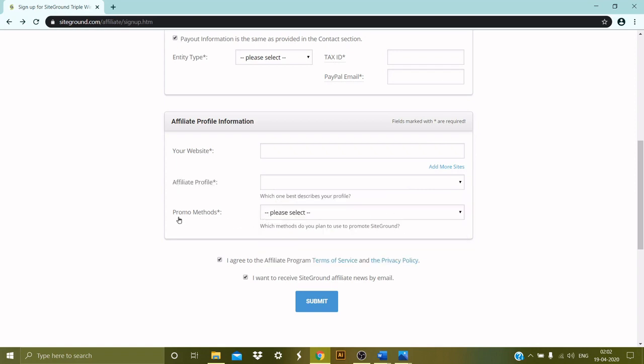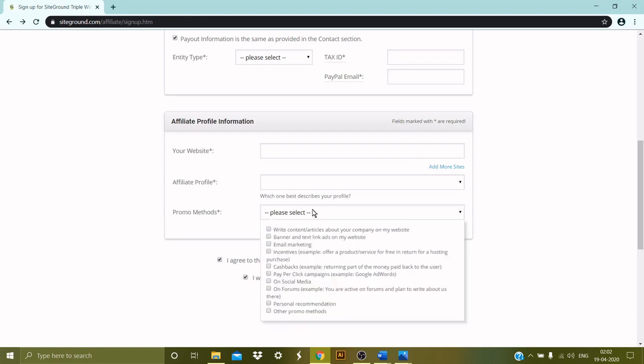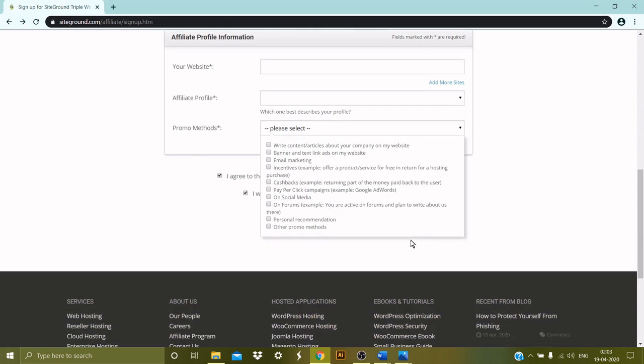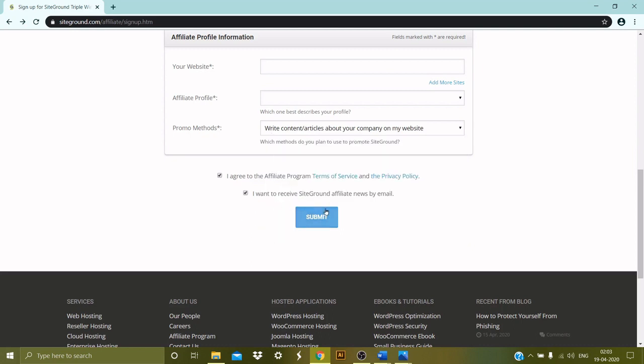Okay, the next option is promo method. It means how you're going to promote Siteground affiliate. It gives you another drop-down. Okay, the first option is content. I write content articles about my company. The other option is the banner. The third is email marketing, then incentives, cashbacks, pay-per-click, social media, forums, personal recommendation, other promo methods. Well, the good thing is that you can select 2 or more choices also. So you can select multiple choices from this drop-down and then you can click on submit.